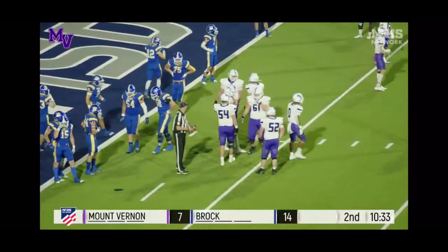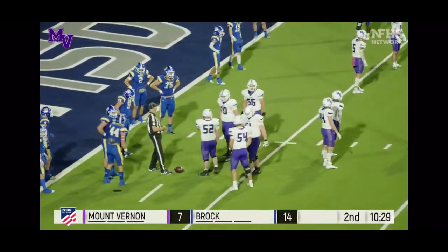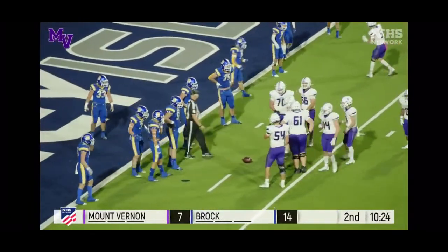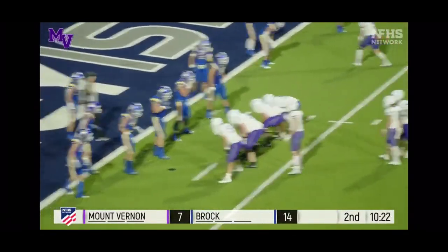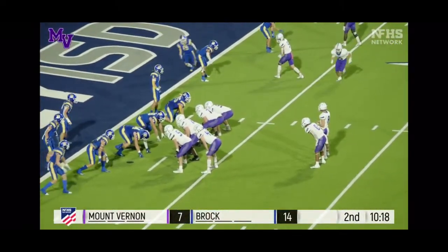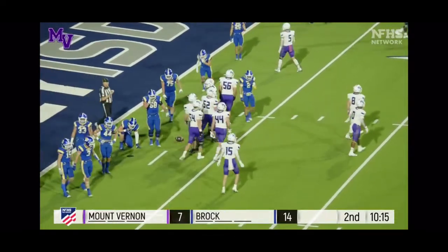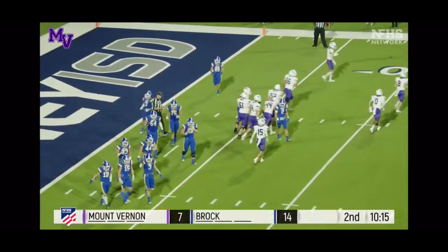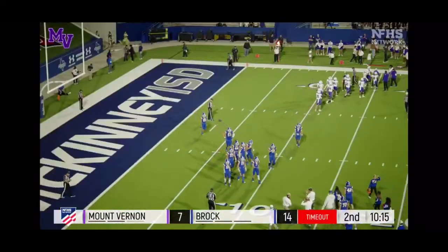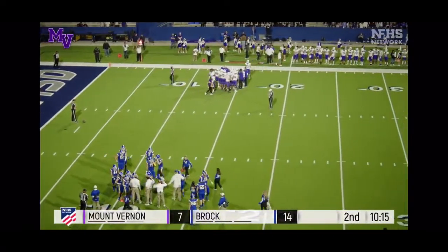4th down. And this is going to be a huge play call tonight. Line down, ready to go. They're going to go for it. 4th down, 3 yards to go for the touchdown. Motioning Kaufman. And timeout called. Mount Vernon calling that one. That'll be their first of the night, first of the half for both teams. 2 left for them, 3 for Brock.